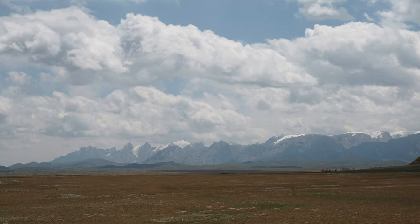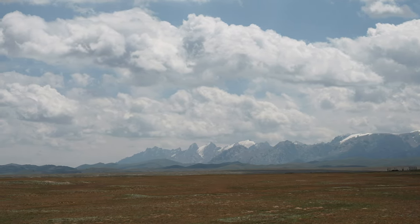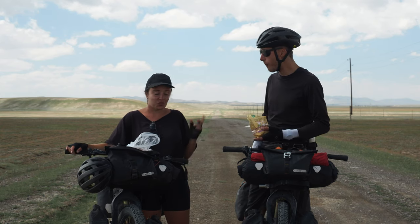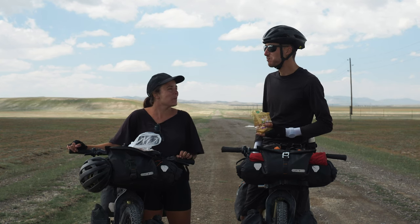I don't know why I put my sleeves back on. It's like I put the sleeves on and then the clouds come. Like my mom would say, you can still get sunburned in the clouds. Sure.